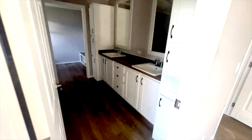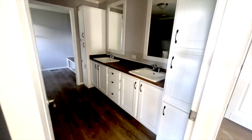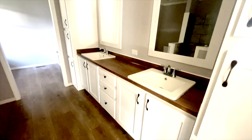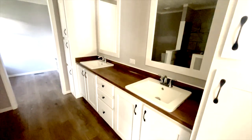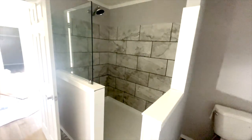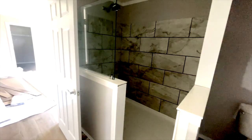Really nice. And then, master bedroom, master bath. You got storage space on either side of your double sinks. Lots of cabinets and drawers in this master bath. 2 large mirrors, really lovely. You've got your toilet over here and this beautiful, huge step-in shower right there. So this is the first part of your master bath, okay?